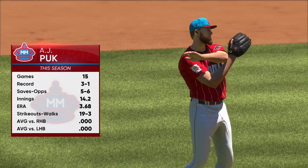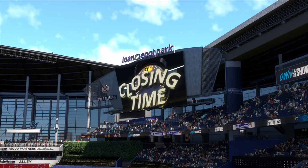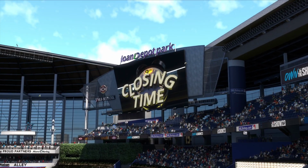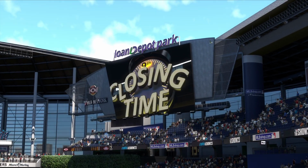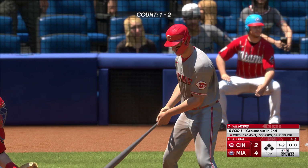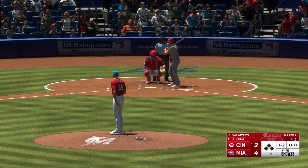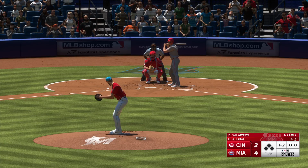A.J. Puk into the game. Well, he's the guy they hope to turn to out of the pen to lock down wins. So this game has gone to plan, more or less. Let's see if he can wrap it up here. In now for the Reds, Will Myers. Kind of a throwback. No batting gloves.